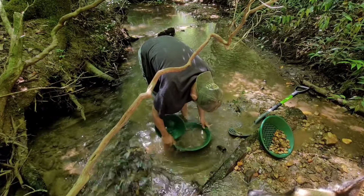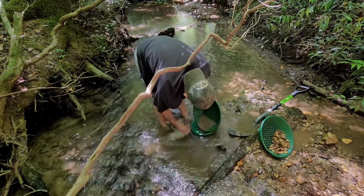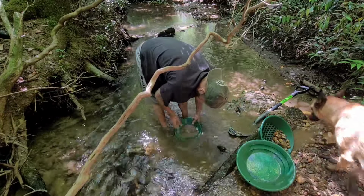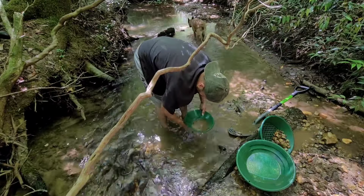Might as well use this pan because I really enjoy the 10-inch Garrett pan. I do. Some people hate a small bottom. I love a small bottom because it concentrates everything in a really small space.